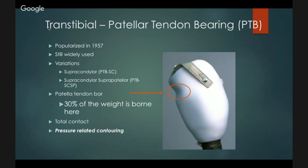The idea with this patellar tendon bearing socket is that you load pressure tolerant areas, which generally tend to be your soft tissue areas, while relatively unloading those pressure intolerant areas. So places where the nerve is very close to the skin, like the peroneal nerve, and bony prominences like your fibular head, and we'll just see quickly where those areas are. The patellar tendon is one of those pressure tolerant areas, and it doesn't bear all of your weight, but a good portion, 30 to 35% of that weight. So that's why we call this a patellar tendon bearing socket.